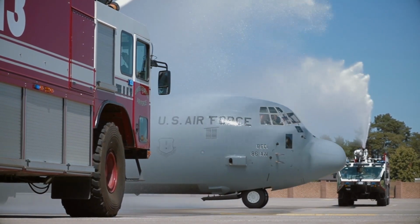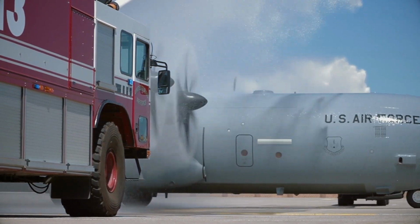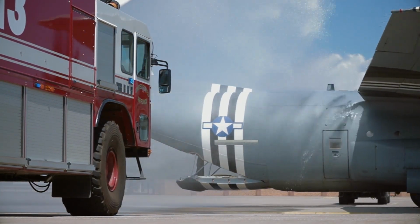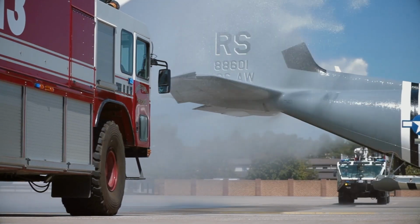From drone motherships to hurricane hunters, the C-130 Hercules family proves that versatility knows no bounds. Which of these incredible variants impressed you the most?